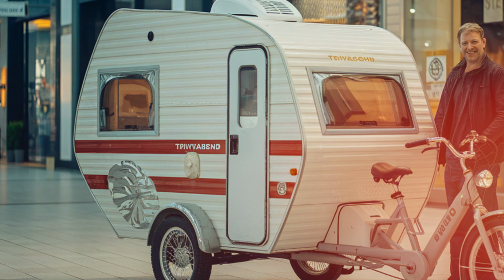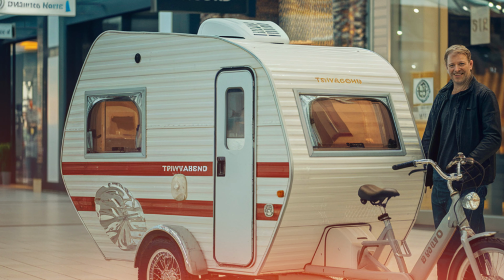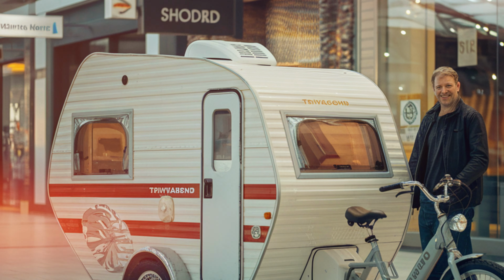There's a folding bed that converts into a bench seat, a slide-out table for working or dining, and wall-mounted shelves for your essentials. The floor is marine-grade plywood with a water-resistant laminate, while the walls are lined with recycled fabric panels for acoustic and thermal insulation.